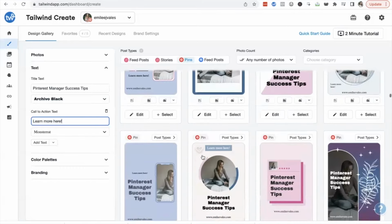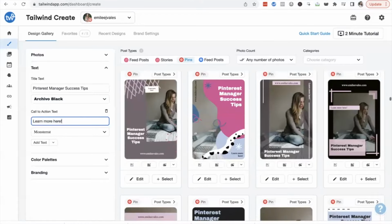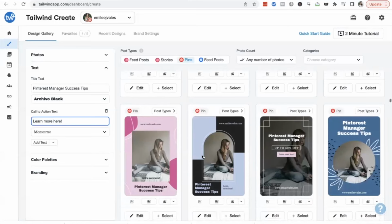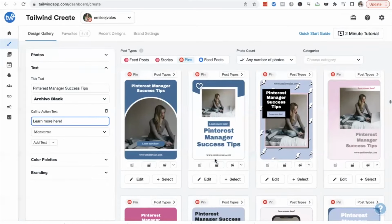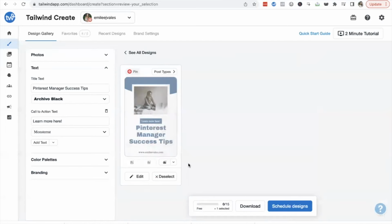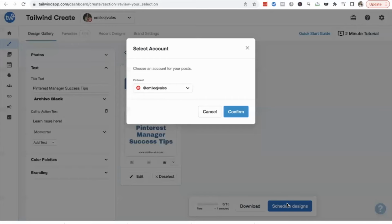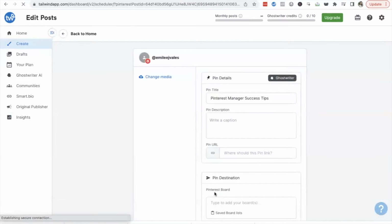I have had pins I've created with the Tailwind Create tool that have performed pretty well for me. So especially if you're in a time crunch, if this is going to help you stay more consistent, let's say that you go with this one, select review design, then you can schedule design. You'll select your account. I already have my account. So then it's going to put it in your drafts.